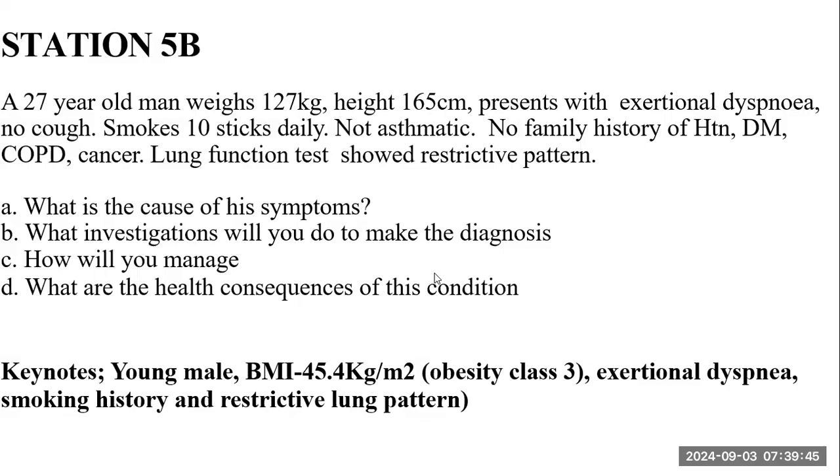Now, in managing patients with OHS, apart from the fact that it's multidisciplinary, we also have the non-pharmacological aspect, which is very important, the pharmacological aspect, the device therapy, and of course, the surgical interventions if all this fails. And then it's important to manage complications if they arise. The non-pharmacological aspect of managing them is very key, because no matter what you do, if this patient doesn't lose weight, we will not achieve anything. So weight loss is very important.